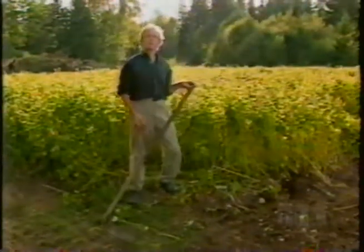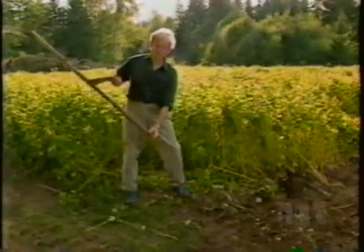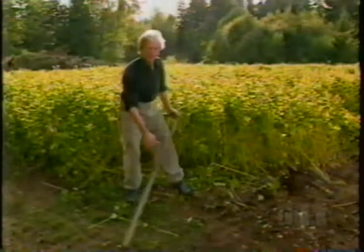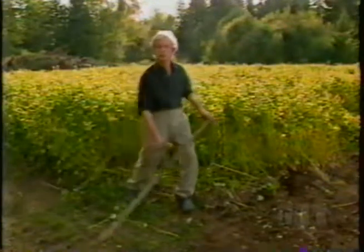There are two things to remember when using a scythe. First, it isn't a pendulum. If you lift it up like this, it's only cutting for a little bit when it's near the ground. You want to keep it near the ground the whole time and swing it in a smooth, circular motion, keep it low. Then it works best.